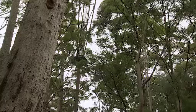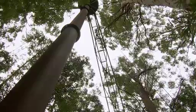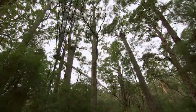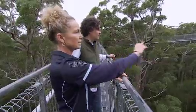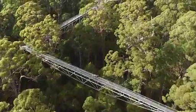The pylons have been designed and built out of a special type of steel, Oz-10 steel. So they actually are rusty looking, so they blend in with the forest. So basically when you look across there, the treetop walk looks like it's just gliding on air.